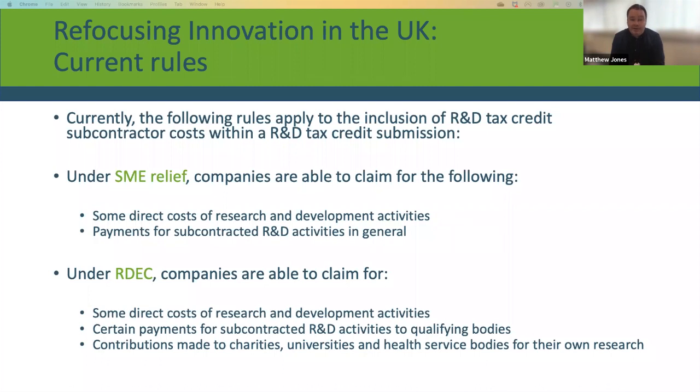Under the RDEC, the large company rules, they've also been able to claim some direct costs of R&D, such as the wages and materials. But it's only been restricted to certain payments for subcontracted R&D activity to qualifying bodies, such as universities, charities. So if you subcontracted R&D activities to another limited company, you wouldn't be able to claim them under RDEC. And another note there, independent contributions to charities, universities, and health bodies for their own research was something that's been claimable under RDEC.